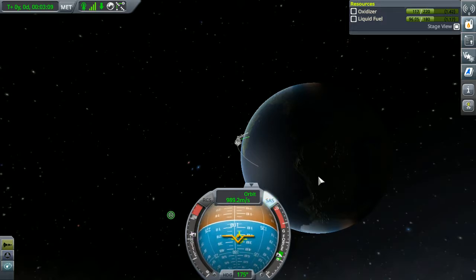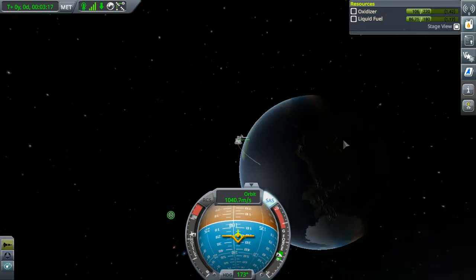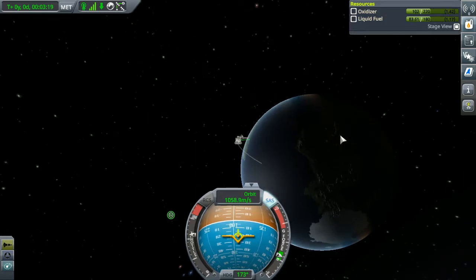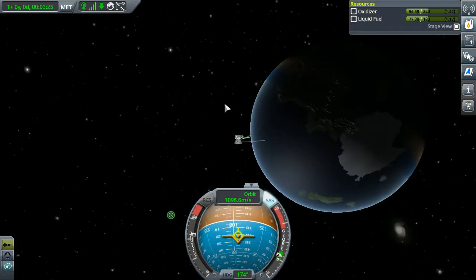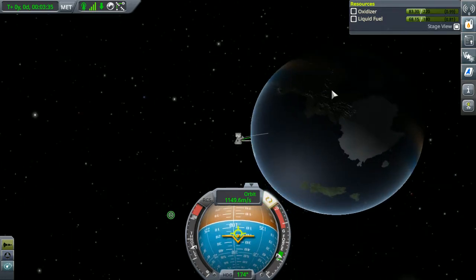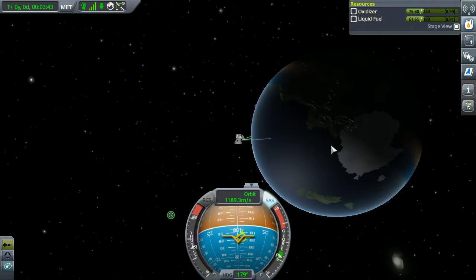Let's keep ourselves pointed at the prograde vector, I guess. Use what's left of our fuel wisely, because we're not accelerating nearly as fast as I'd like. It is getting better, though. We burn a little less fuel. We have about a minute and a half of burn left. See if I can push us towards the southern vector a little more accurately.